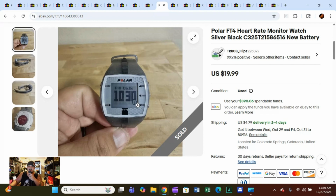So if you ever see these out in the wild, if they're working, definitely pick them up. If they're not, it might be worth it if you decide it is, but just because of how light it is and depending on where you're getting it from.